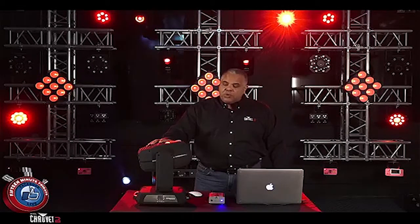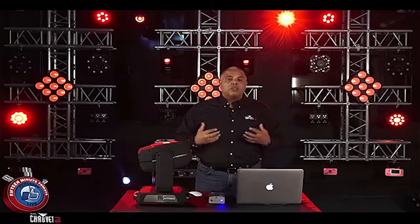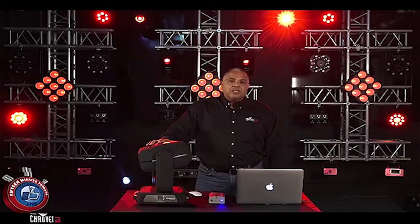The Intimidator line of moving heads at CHAUVET DJ is something we're all very proud of, because they are durable, rugged, powerful, bright, and feature-packed, and this is no exception. So for any event that requires a little bit bigger, a little bit more, a little bit brighter, this is a great fixture for that. So things like proms, community events, this is a great theatrical fixture as well, because of the features that it has and the brightness that it has to be able to throw long or short distances. So it's a great option for theatrical use as well.